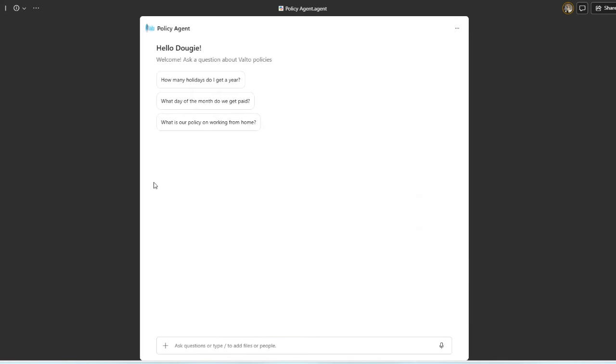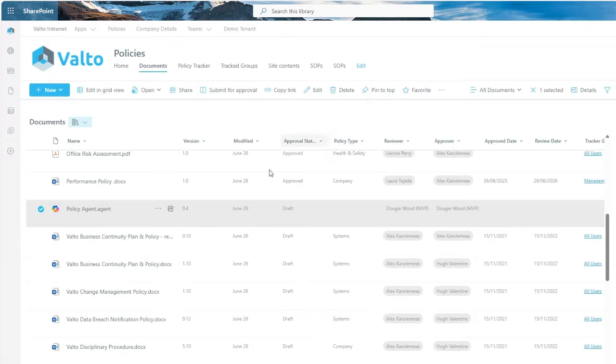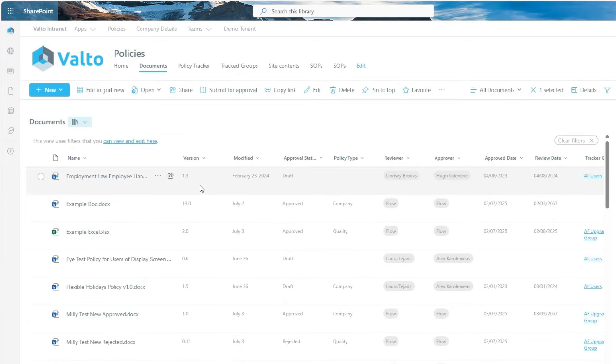So we've also done something very similar with our policies. We have our policies stored inside of SharePoint, and in fact, we have customized SharePoint. So we have a policy management system in which all of our documents have version numbers. It has an approval status. We have a reviewer who's responsible for updating the policy, an approver, and then we have a workflow in the background which essentially makes sure that at the review date, an email is sent to the reviewer to make sure that they stay up to date.